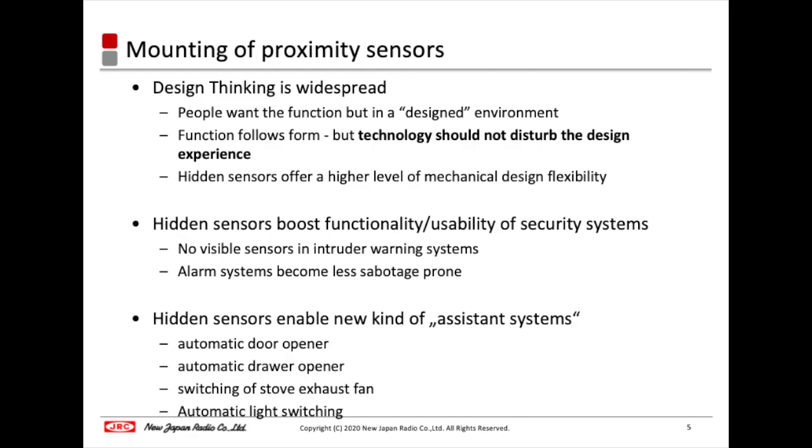This is not the case with radar sensors because they can be mounted in a hidden way behind many materials such as wood, glass, plastic, cardboard, or ceramic tiles. You will simply not see or notice the sensor's existence, but the sensor will always detect you. This gives you the chance to combine function and style and to give your customers a unique user experience.